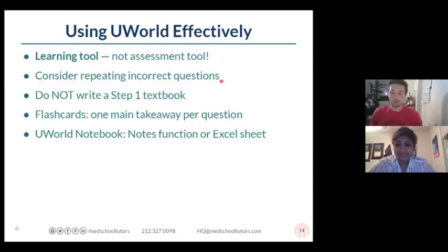Your other deck should be: what things have I gotten wrong? What am I bad at? And again, 1 main takeaway per question. I usually tell people no more than 10 flashcards per day. You're writing too many. And then your UWorld notebook. So that's a small vomitus of some of my best practices.